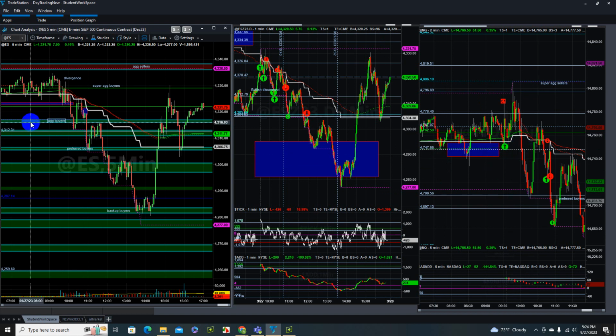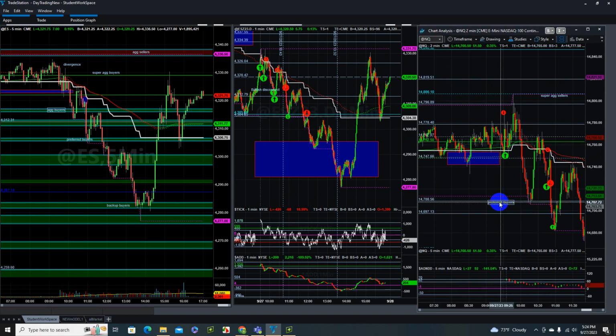I was not in NQ trading anyway, so I was only observing ES at that point. So at 16 I added one more contract. Let's say I'm holding one contract, here one more contract, and when it touched 13, it was the 1010. Where is the 1010? NQ was touching this 708. Perfect, right? So that was a preferred buyers area also, correct? So then I added one more here.